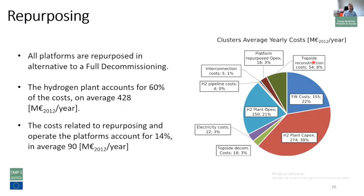When we talk about repurposing, what we need there is converting the existing platform to a hydrogen generation hub, which is powered by floating wind. You can see the breakdown of the cost for doing that. So it's the hydrogen electrolyzers, mainly the plant capex and opex that account for the large chunks, here 40% and 20% overall. Then you've got floating wind and various smaller fractions for decommissioning, for reconstruction. It's by far the hydrogen infrastructure and the actual wind farm that is the largest chunk of the overall cost.